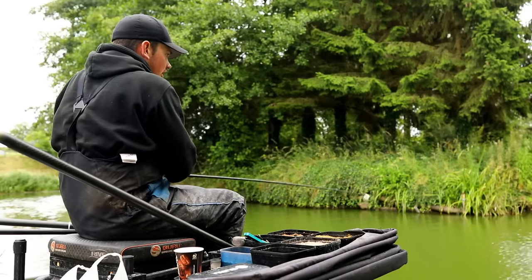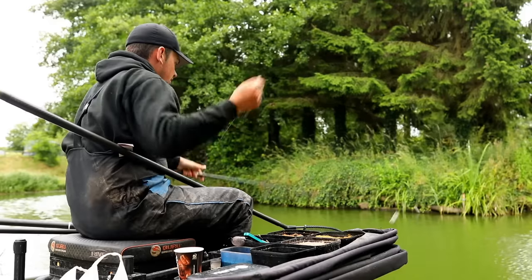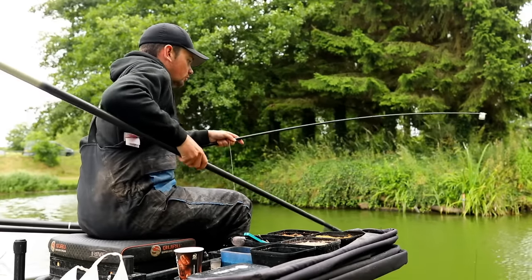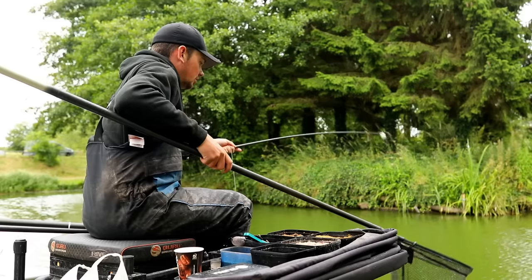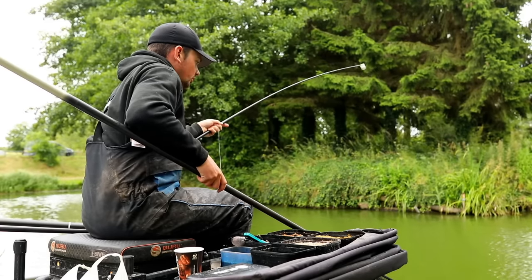I don't ever like to go in really positive and loads of bait straight away, especially when you're fishing on these sort of venues, because if a lot of fish come rushing in your peg straight away, you put a lot of bait in, you can get it very messy. Whereas by starting off a little bit on the back foot and then just slowly increasing it, you can normally just build your peg nicely.